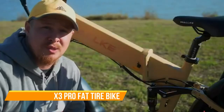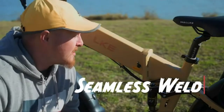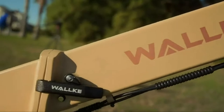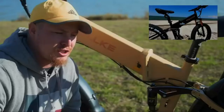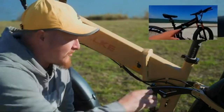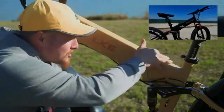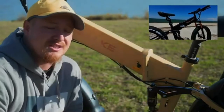Visually, one of the biggest changes between the 2020 model and the 2021 model is this seamless weld design. With the other one, you could kind of see where the welds were, which isn't a huge deal, but it does look a little bit cheaper than their new revamped version, where they've got all of these welds covered up, so it almost looks like everything is one giant piece. Really smooths it out, really adds a lot to the visual appeal.